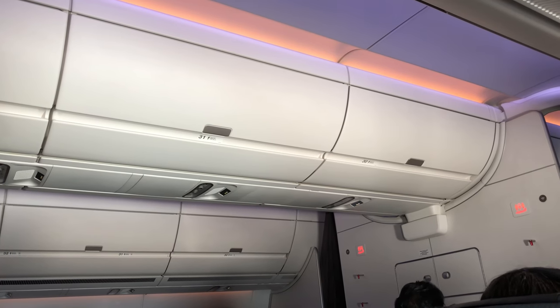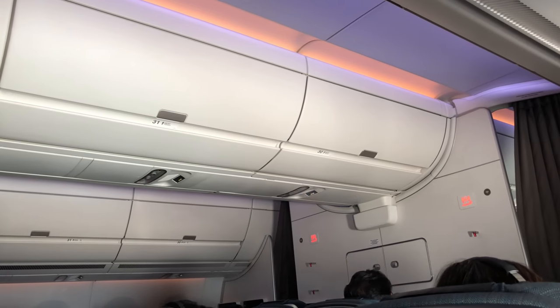The cabin crew turned on the mood lighting for this flight. Even though it's during the day, it's still quite beautiful.